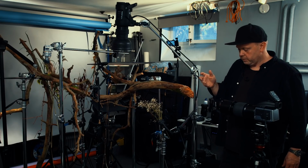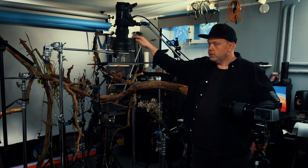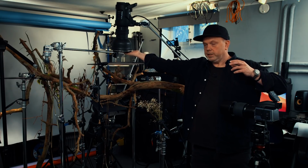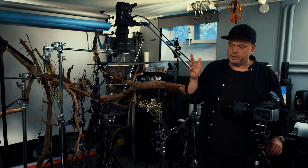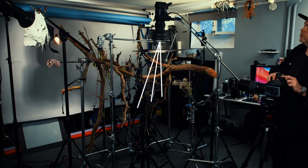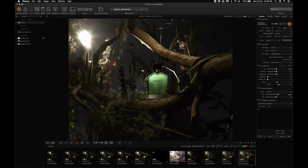And we have one more flash, a Profoto D2, again with a zoom reflector to narrow the light, and to narrow it even more I put on this honeycomb grid again, a 10-degree honeycomb grid this time. Let's put it on and take a shot. And then we will see what we will get. It hits the branches and also a bit on the product. We can probably do it like this.